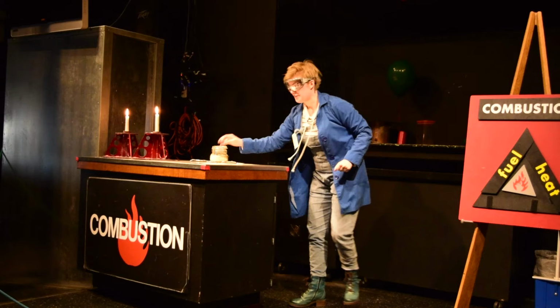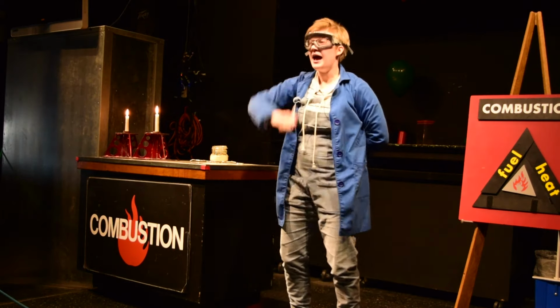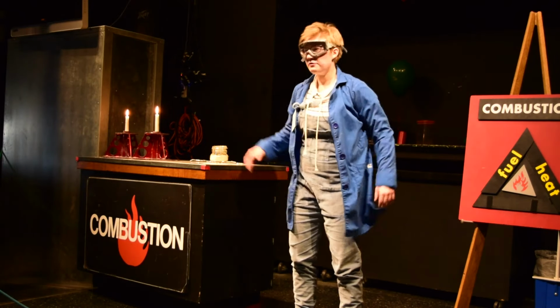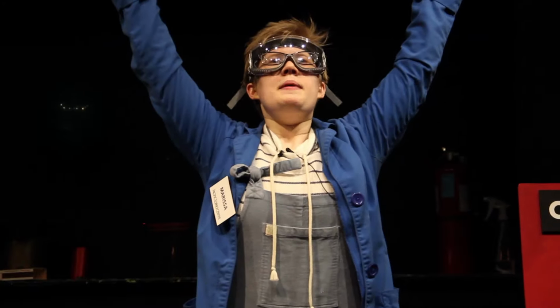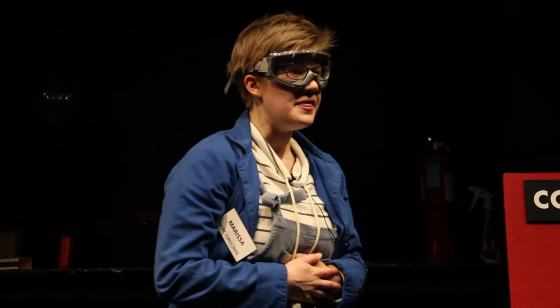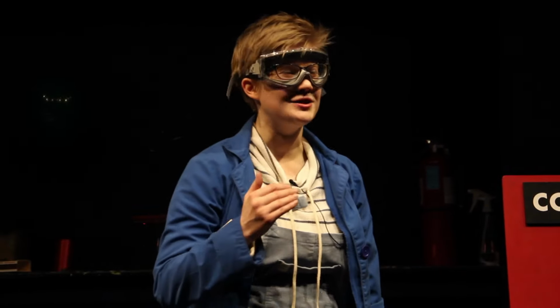Combustion. Now, you might have noticed that I threw that fuel up into the air, and that, my friends, is the third ingredient. Well, something in the air. Everyone, take a deep breath in. Let it back out. There is something we all need out of the air, and that is called oxygen. Combustion needs oxygen as well.